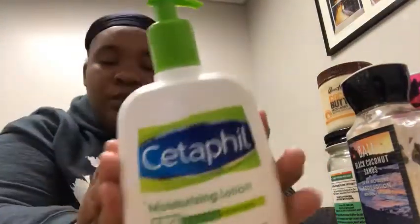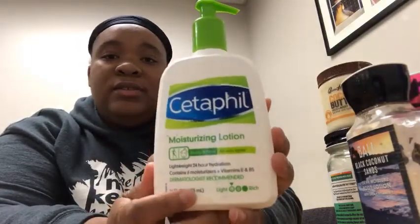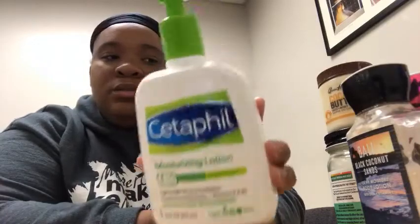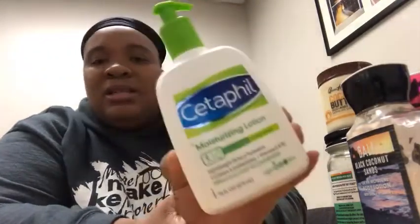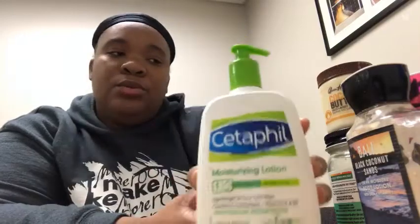Lotion. I showed this in my previous videos as well. I use this on my body and face, and it's a good moisturizer. I love using this in the summertime because it's not heavy on my skin, but it still gets the job done. It's about to finish. I'm trying to finish it out. It's winter time now, but this is one of the lotions that I use.